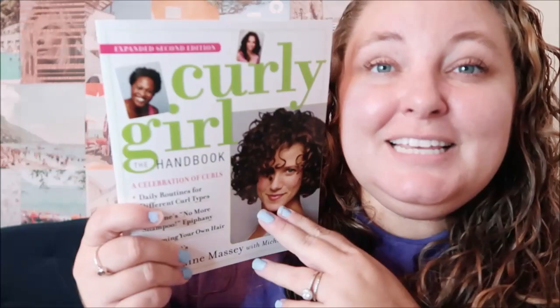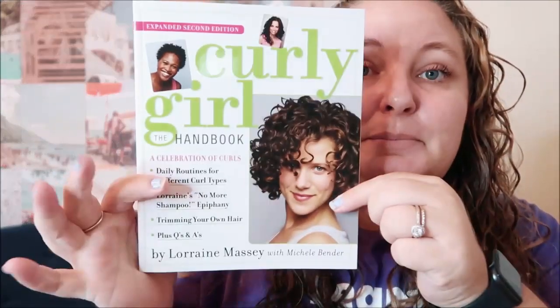I'm currently working on the Curly Girl Method for my hair. I recently picked up the Curly Girl Handbook. I think this is like the second version, it's updated or whatever. But yeah, I picked this up and you have to determine what type of curl your hair has.